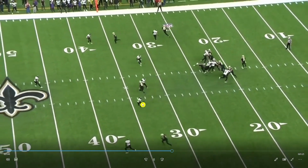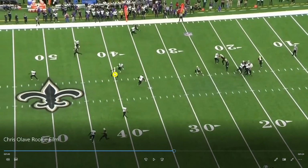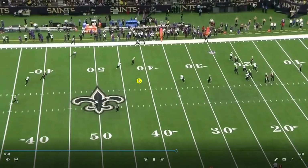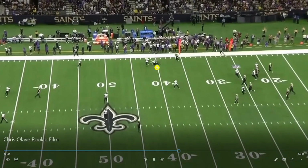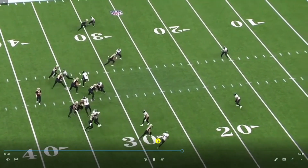We'll see another one here. Again, Olave working between the two backers. Immediately sees that Dalton is scrambling. It's almost mirrored. As soon as Dalton takes off, Olave understands, okay, I need to move. I need to work to the soft spot in the zone. Great recognition skills, great ability against zone coverage. Really all around thrilled with Olave's game.